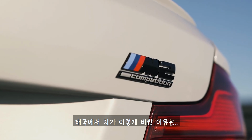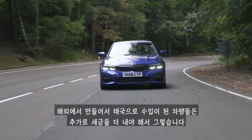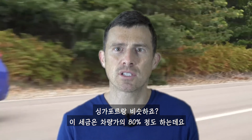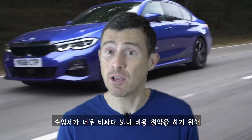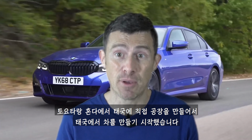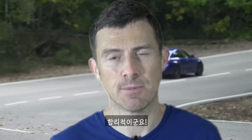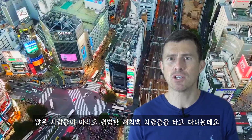Cars are so expensive in Thailand because you have to pay an extra tax if your car was built overseas and shipped to Thailand, just like in Singapore. This tax works at around 80% of the car's value. The import tax is so expensive that Toyota and Honda actually set up factories in Thailand to build their cars there to get round paying so much import tax. Sensible.